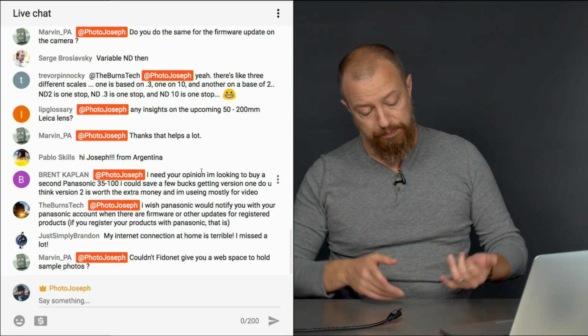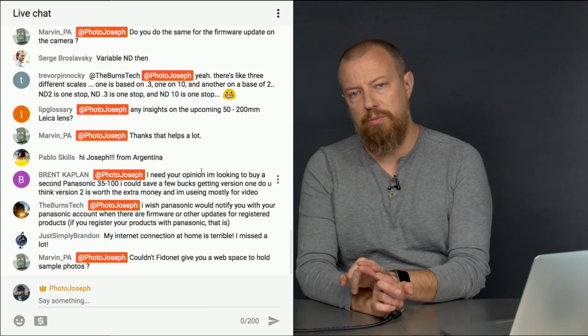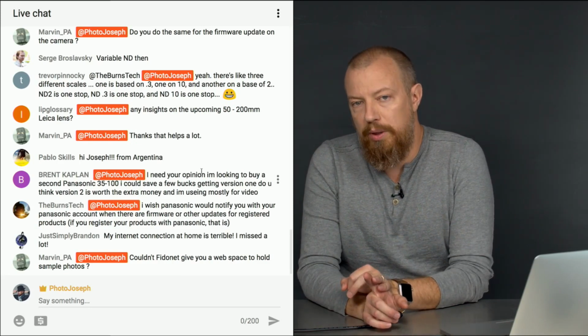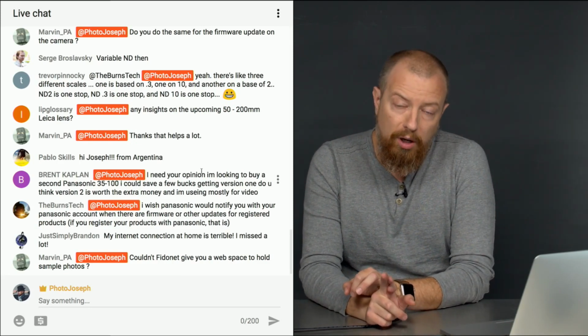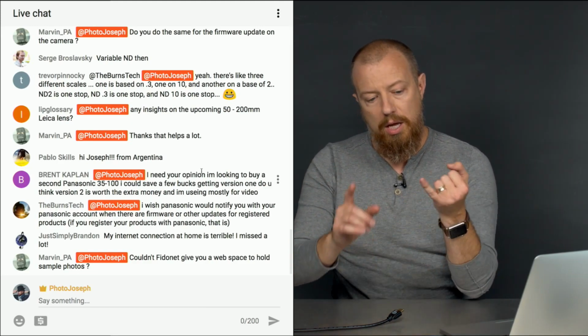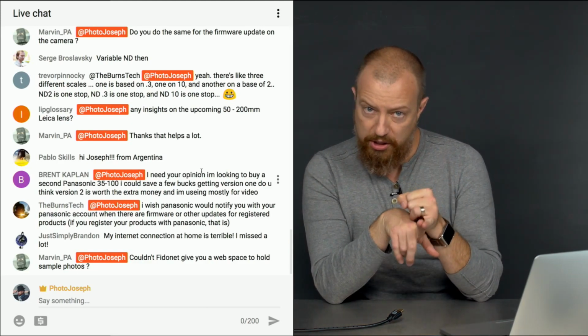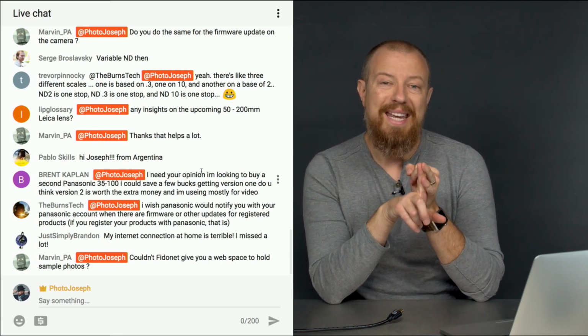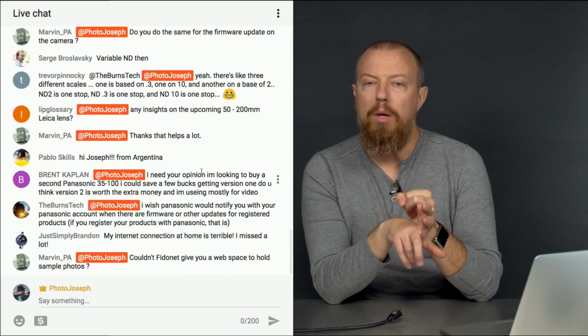Okay, great question. There are 2 primary differences, well, 3 if you count that it's black instead of silver. 2 primary differences between the version 1 and the version 2 of both the 12-35 2.8 and the 35-100 2.8 lenses. Improved stabilization and better weather sealing. So first, let's start with the second one first. Weather sealing.